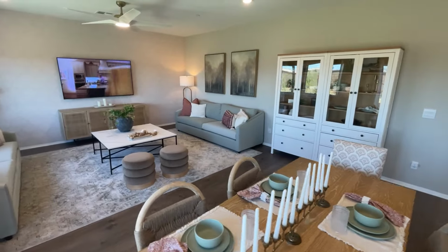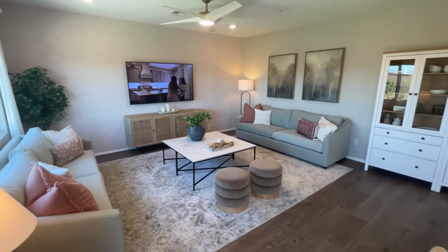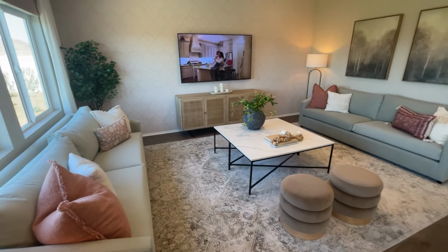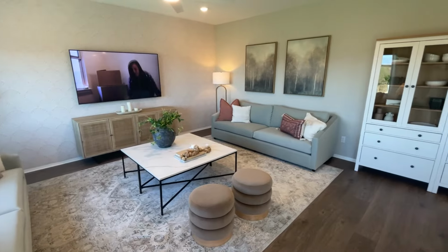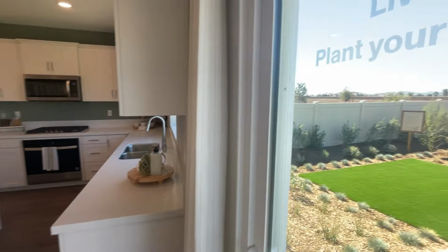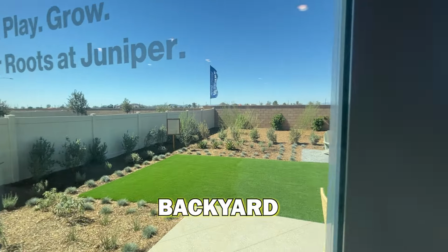I'll show you the rest of this downstairs. Really good sized living room. Nice and wide, lots of space. Show you guys outside. Still locking me out, yeah. All locked out. This is a massive yard.